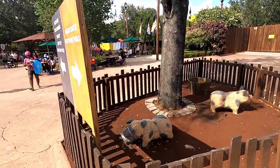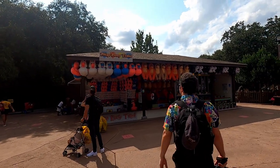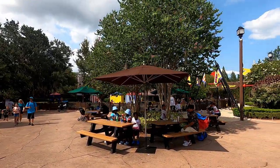Nice little blacksmith there, crafting some stuff. You got your little piggies, and you have plenty of games to play with those prizes every time. I do like how it seems like you can win those prizes more accessibly here. If you're into those carnival-style games, might be a good spot for you.